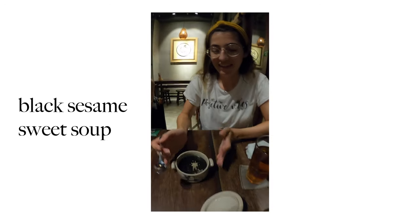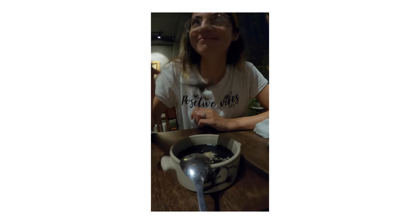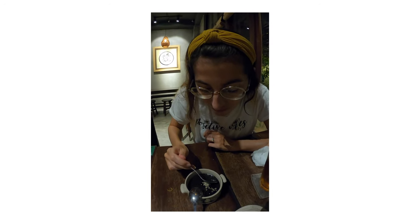Okay, we have just had a wonderful dinner with our friend Shane. And now we are trying a, is it a sesame? Sesame soup. Sweet soup. It's a sweet soup. Go on. It looks like chocolate, but it's not. No, it's not chocolate at all. Wow, it's really actually thick. Like soy sauce. That's nice. Yeah, that's yummy.